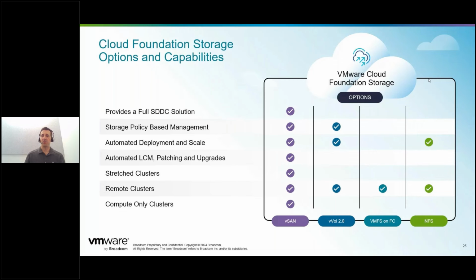Now, automated deployments you can get with vSAN and vVols through SDDC Manager. But there are some things that are unique. The automated lifecycle management, patching and upgrades, make it very easy to create a stretch cluster topology, manage remote clusters with VCF, as well as create those compute-only clusters. These are unique and, we think, significant differentiators and why a customer would choose to run vSAN with their VCF as a modern storage solution over some of these alternatives.